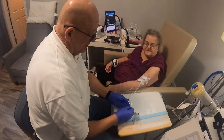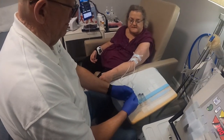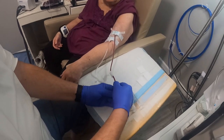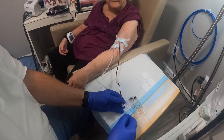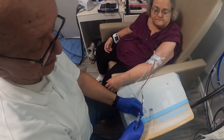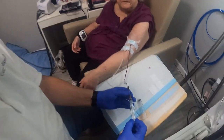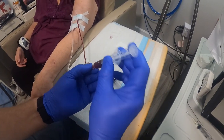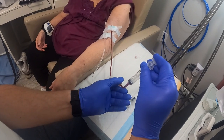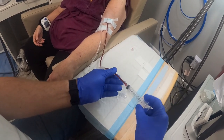All right. So this is priming. This is called priming the needle. So we're going to prime the venous access first. That's a little slow. We may have to lift it just a little bit. And then we check it with the syringe to see that it's going in and out smooth. Good. Can't really feel it. It's a little tight.